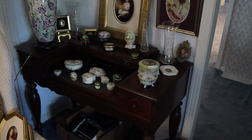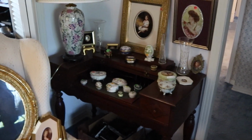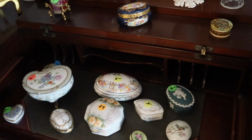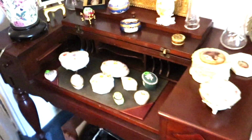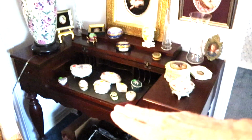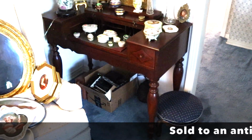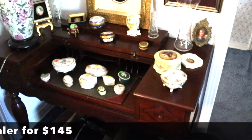Then we have a really nice spinet desk. Let me turn this light on and see if we can show it better. Oh, I guess we need a bulb. Okay, well, another thing to put on the list. A spinet desk is like a spinet piano, where the top folds up and that's your desk surface. And people like these because of the size, and especially right now with people working at home, desks are selling like crazy.